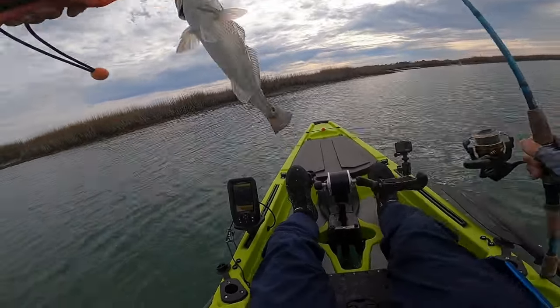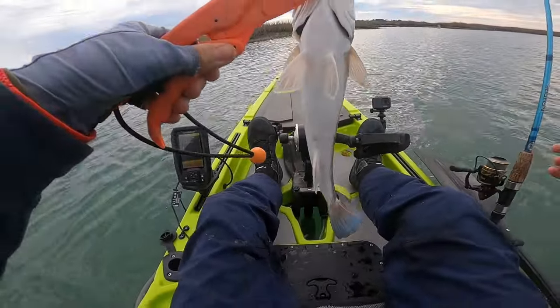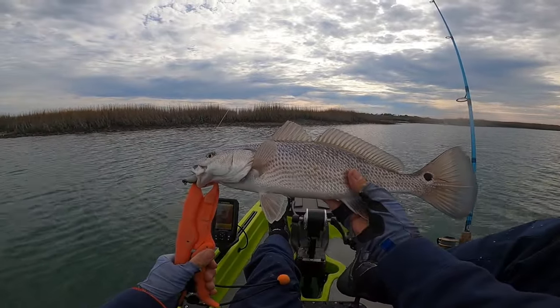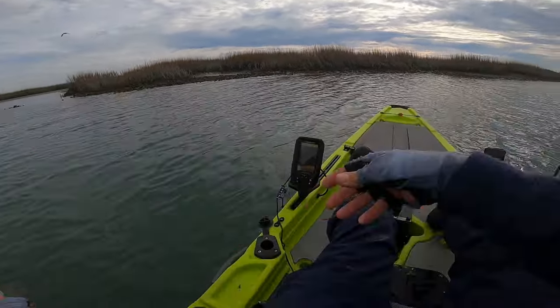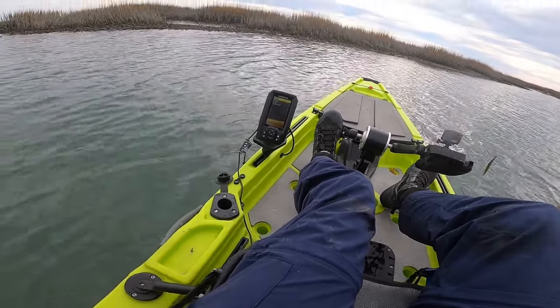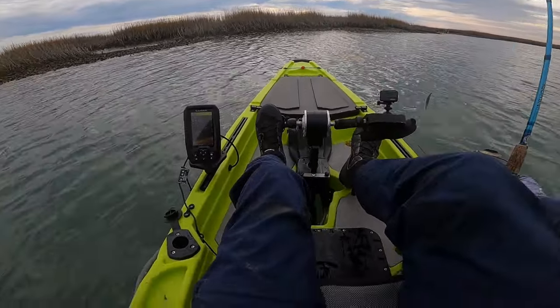There we go. Got him on the fish grips this time. All right. Let's see if we can get him. All right. Probably another nice, probably 16 or so. Nice fish. He is back behind me, taking off, running for his life.